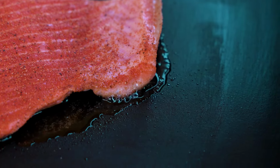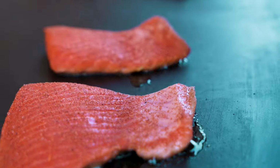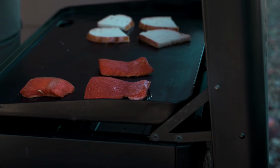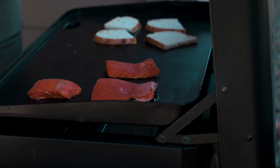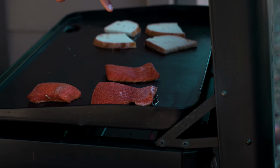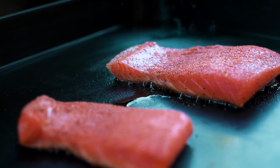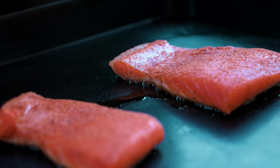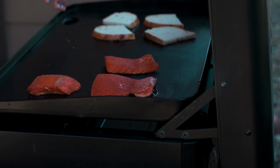And you could already see the oils coming out of that fish, the natural oils coming out of it. Again, no oil was needed on this. This will not stick to your flat top. I can't say enough about it. But look at that. Look at the amount of oil down there. It really does look like we saturated that flat top with oil, but that's just the good old-fashioned omega-3s in the Columbia River Spring Chinook.